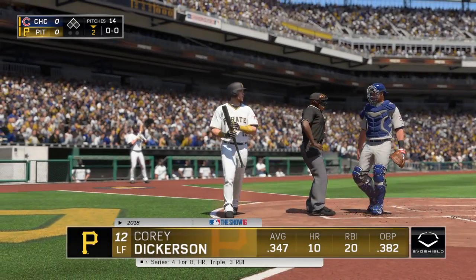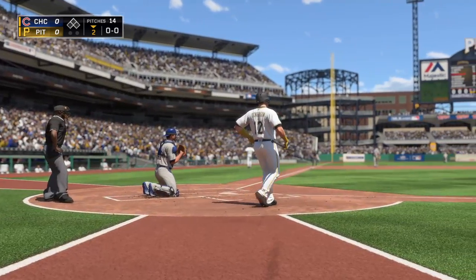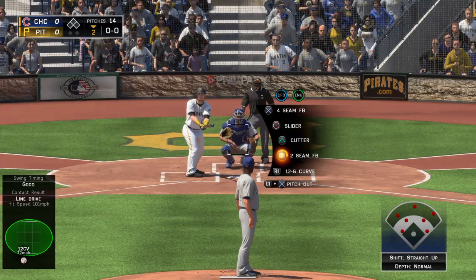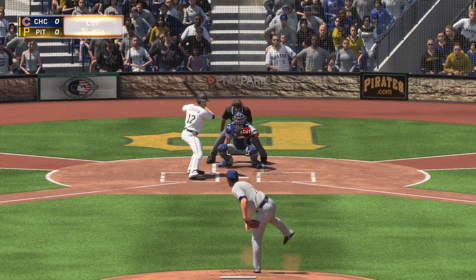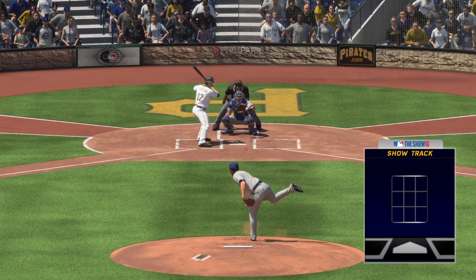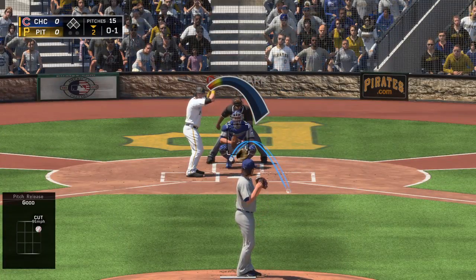Corey Dickerson strides into the box now to lead off the home half of the second inning. Fielder, Corey Dickerson. He's set and the pitch. Cut fastball in there for a called strike. A high fastball that time in the strike zone and on the outside corner. But that is a dangerous spot to be pitching if you're only throwing in the low 90s.